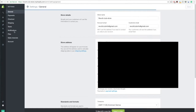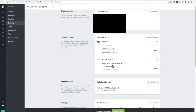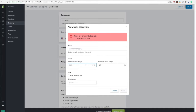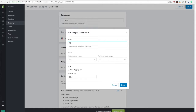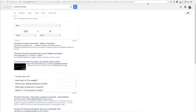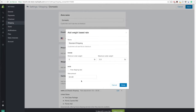So that's what we're going to do. We're going to go into shipping, and we're going to add a weight-based rate. First we'll call this standard shipping. Okay, so we're going to put in standard shipping, and we're going to go from 0 to, I've already checked it here, 8 ounces is half a pound. So we're going to do 0.5, half a pound. And our shipping amount is $4.99, and done.